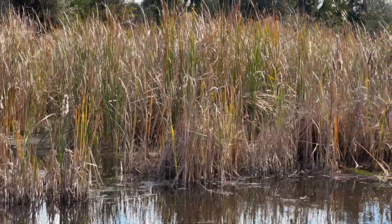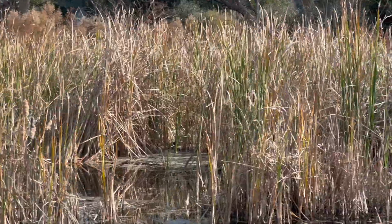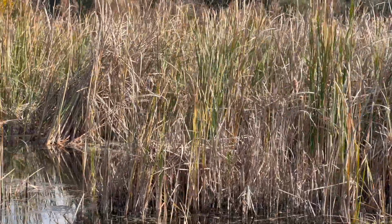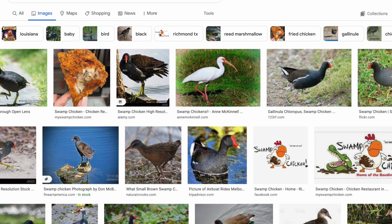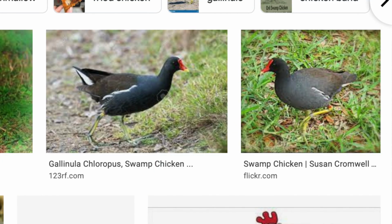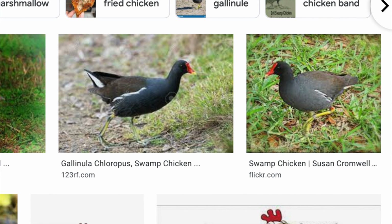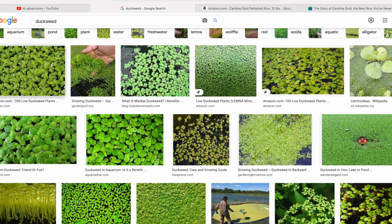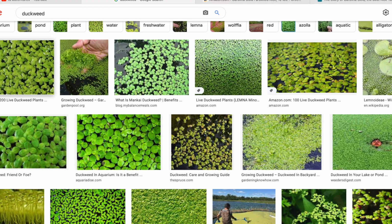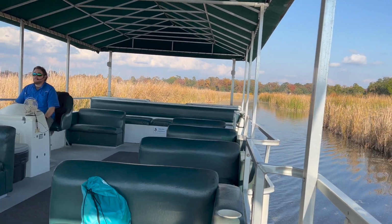Oh really? Wow. Tell me about those sounds the birds are making. Those are the moorhens making all that noise, the swamp chickens. Little black birds, they have that reddish orange beak that comes up onto the forehead. And what do they feed off? They are actually eating the duckweed out here. Oh, really? All the green on the water, they're munching on all that. Well, they've got some work to do, yeah.